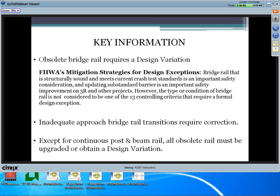Bridge rail that is structurally sound and meets current crash test standards is an important safety consideration. And updating substandard barrier is an important safety improvement on 3R and other projects. However, the type or condition of bridge rail is not considered to be one of the 13 controlling criteria that require a formal design exception.